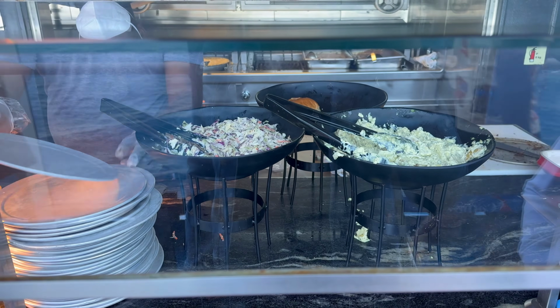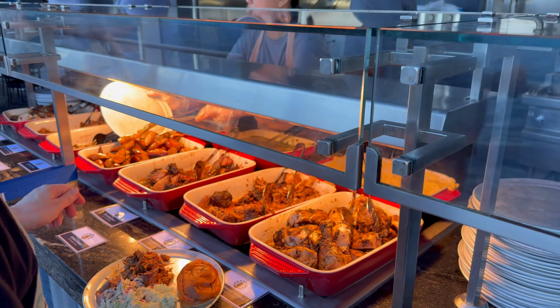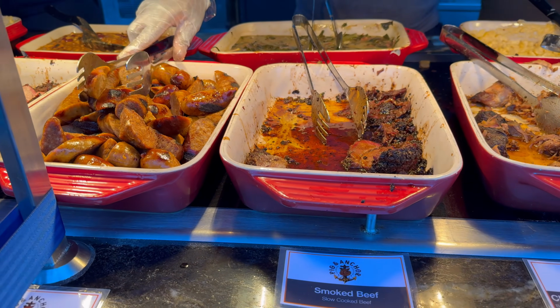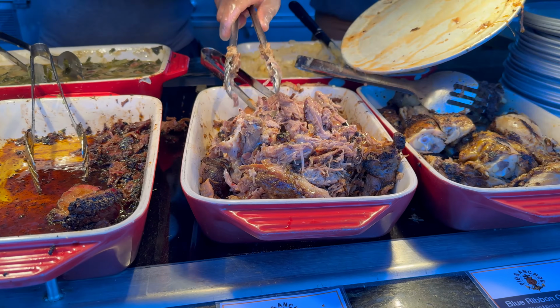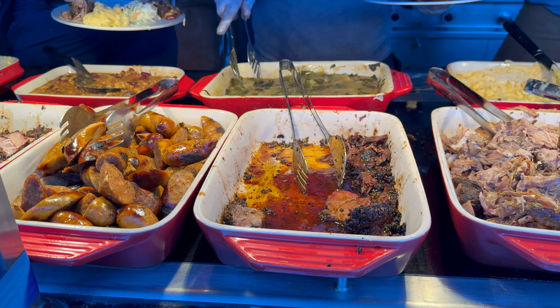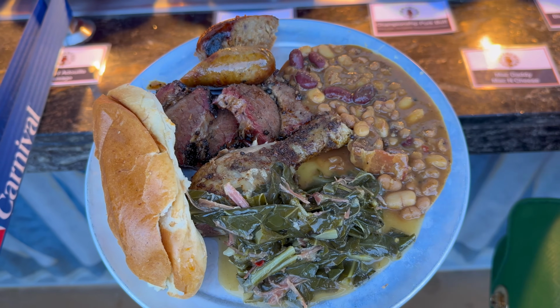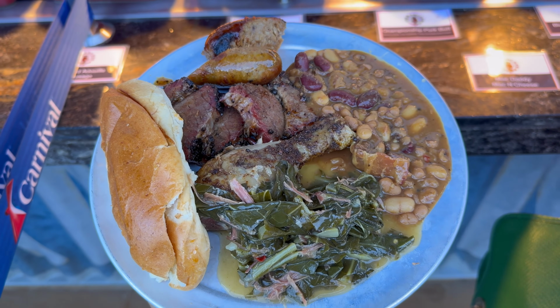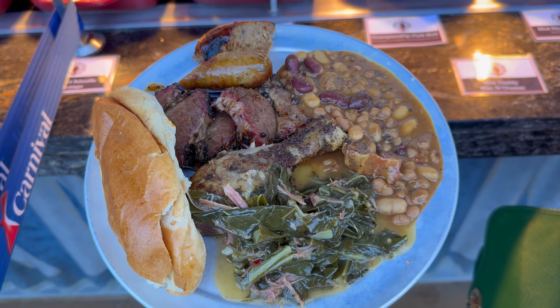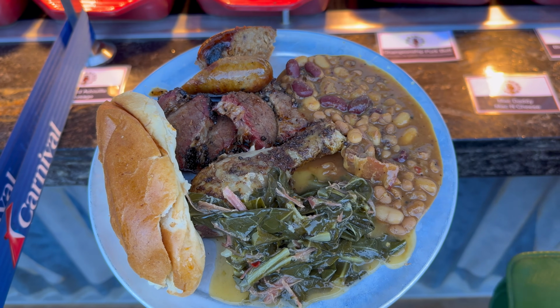When I went the other night and got those loaded fries, that is an extra cost, but this is probably one of my favorite meals because look at all that meat, y'all. If you love you some meat, love you some barbecue, you're gonna love Guy's Pig and Anchor whether you go for lunch or dinner. But y'all, just look at the plate. It is full. Collard greens, chicken, brisket, sausage, beans, and some bread. I didn't need to go for seconds after I went there, y'all.